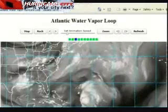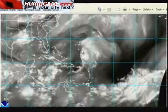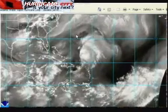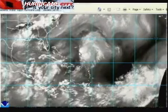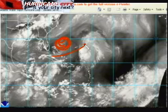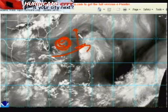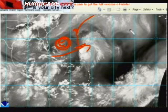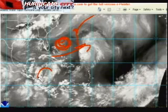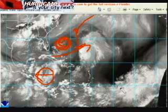All right, here's the water vapor loop of the Atlantic Basin, and let's see what else is going on out there. Here's Colin right here, moving off to the northwest, should give Bermuda some bad weather over the weekend. And here's that upper level low right here that's been causing all the disruption in the southwest winds. There is increasing shear out in front of this, and then once it gets up near Bermuda, that wind shear is going to relax a little bit, and this could go ahead and strengthen as it heads off into the North Atlantic. This system down here was Invest 92L. It's been taken off the map. It's weakening. There's a very low percentage of possibility for development as this moves into Central America.